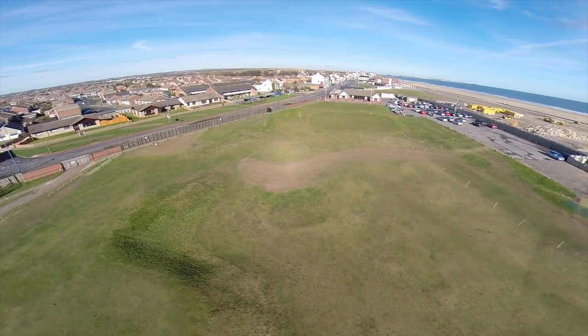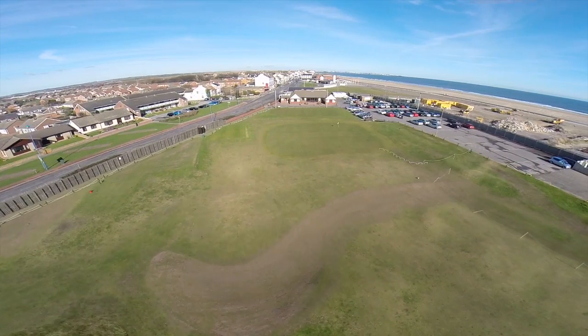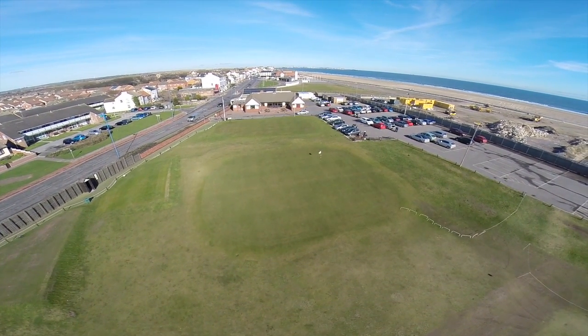With 18 wonderful holes safely negotiated, it's now time to sample some of the great northern hospitality, which makes Seaton Carew such a great place to come and play golf. Always a welcome.